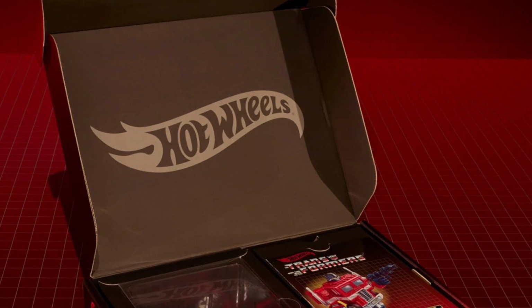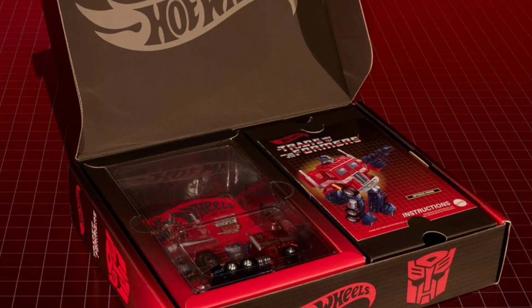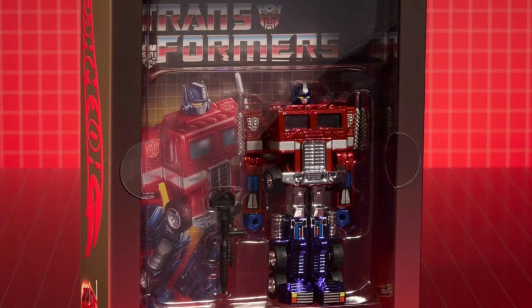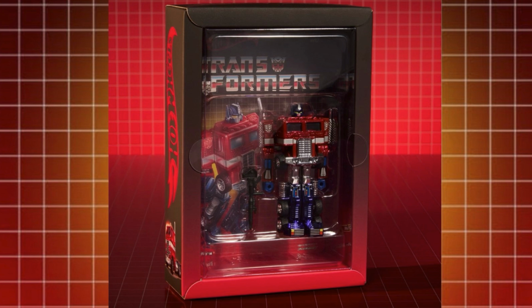Now, the set comes in a really nice looking window box display that's just overflowing with G1 design touches, and they apparently have given you the option to display this thing in package in either robot or vehicle mode. Okay, so this is an interesting option for collectors and an interesting way in how they're presenting the package as well, I think.